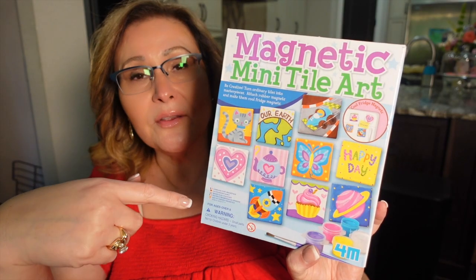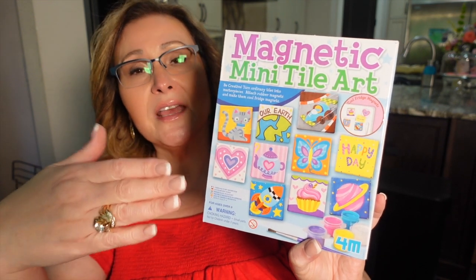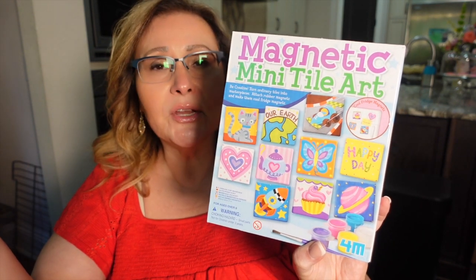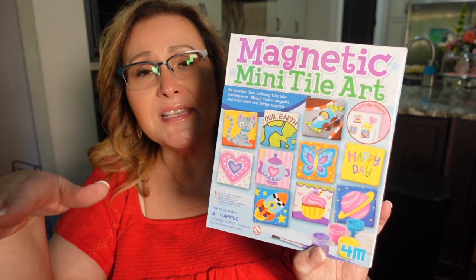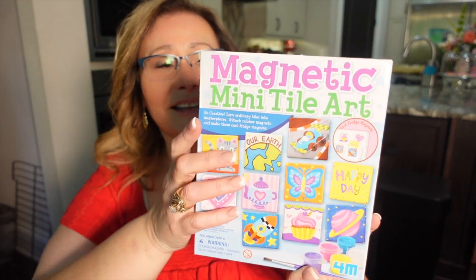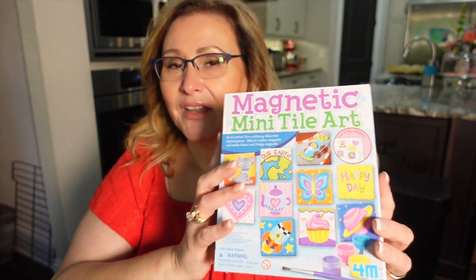And now this is a magnetic mini tile art. They can paint their beautiful artwork, put a tile on it, put the tile on a magnet, put it on the refrigerator. They can give them as gifts. It's a fun art project for them to do. And I thought that this would be a fun afternoon activity for them. Magnetic mini art tiles.